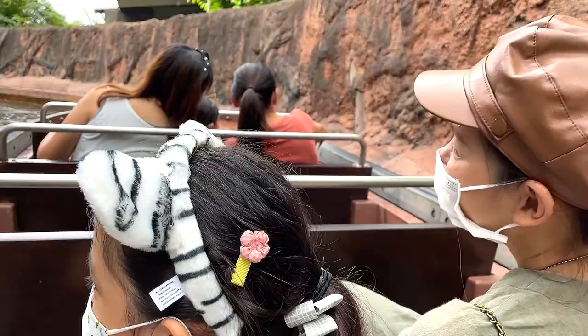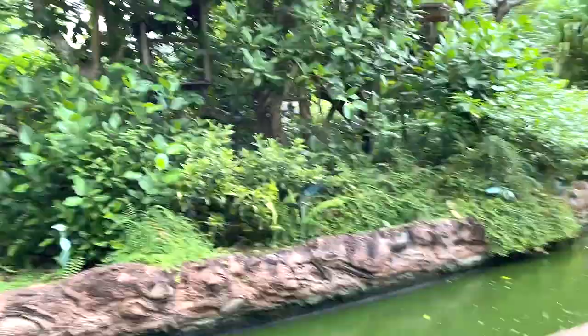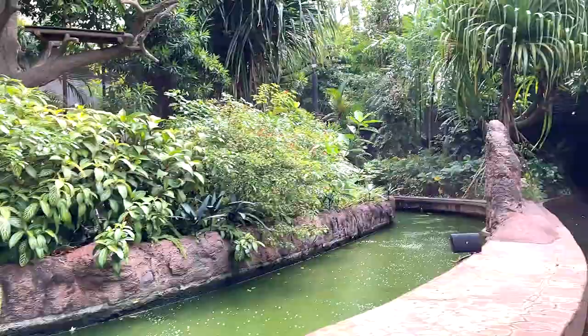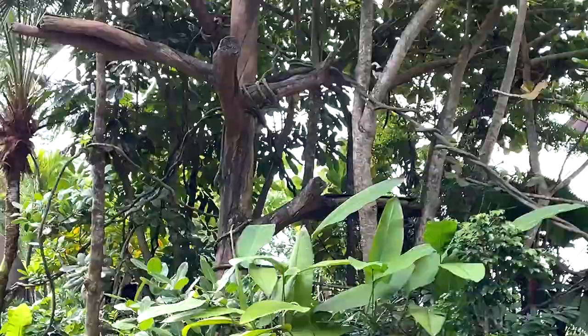Ah, what's that? Bearded saki monkey. Where's the monkey? The monkey is missing. Where is it? It's on the tree. I don't see it. Behind the tree. These small monkeys talk to each other in chirps and whistles. White-faced saki monkey. Oh, what is it? It's very, very cute.